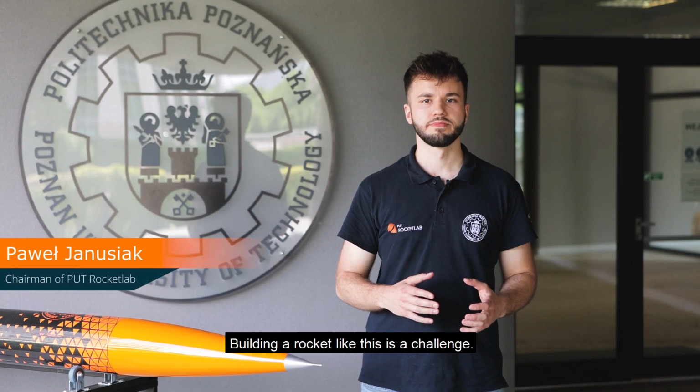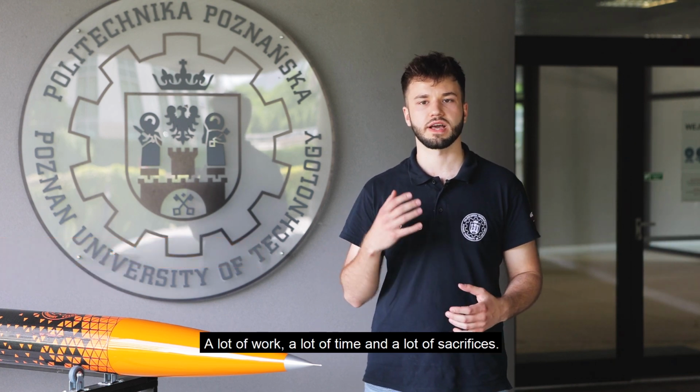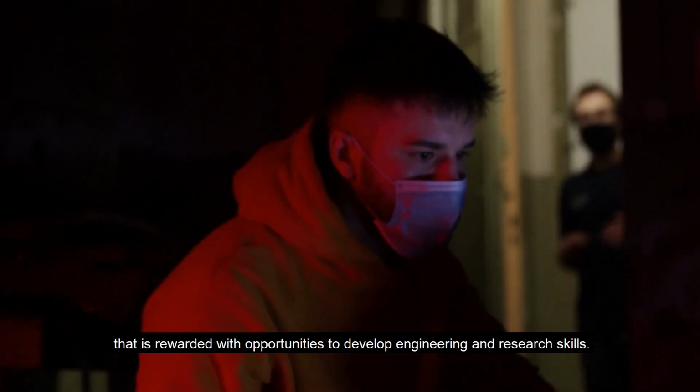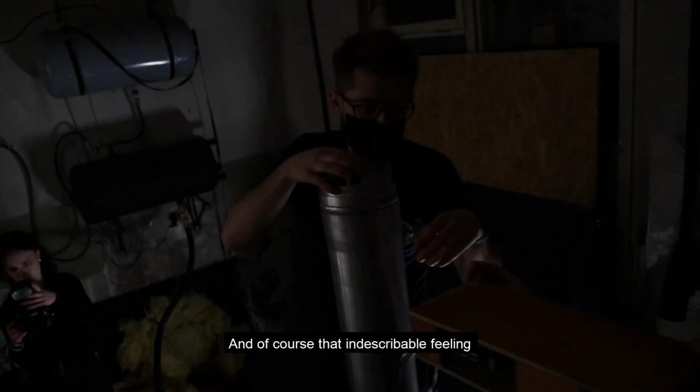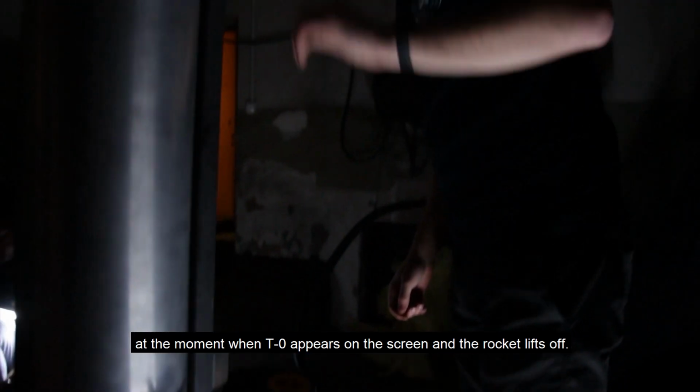Building a rocket like this is a challenge. A lot of work, a lot of time, and a lot of sacrifices. Creating this rocket is months of hard work that is rewarded with opportunities to develop engineering and research skills. And of course that indescribable feeling at the moment when T-0 appears on the screen and the rocket lifts off.